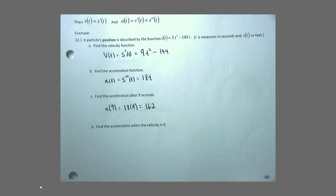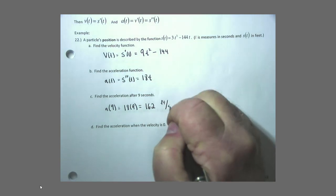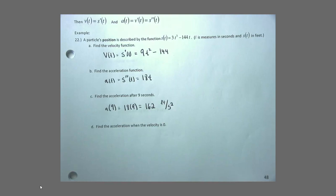So it's the derivative of velocity, so it's the second derivative, so it's feet per second, and then you took another derivative, per second. It's feet per second per second, or feet per second squared. That's the per second thing here. Every time you take a derivative with this stuff, it's a per second, or per whatever time unit it happens to be. Okay? So velocity is feet per second, acceleration is going to be feet per second squared in this problem.